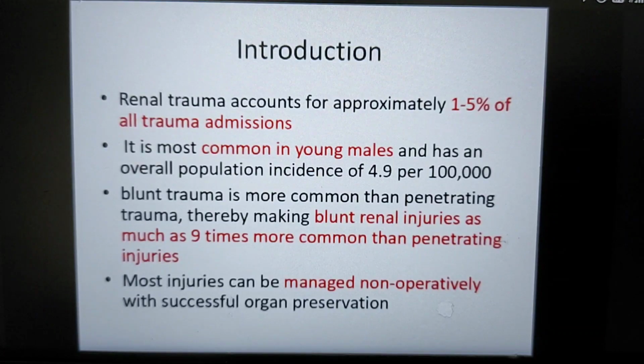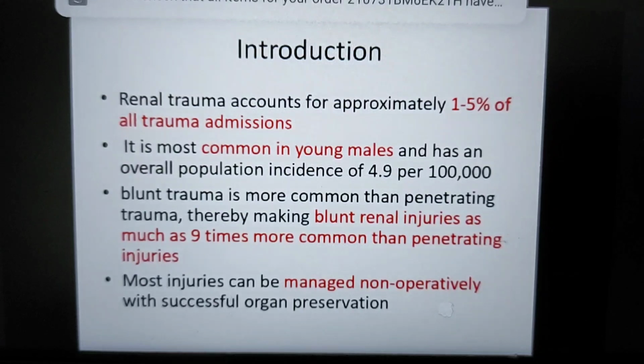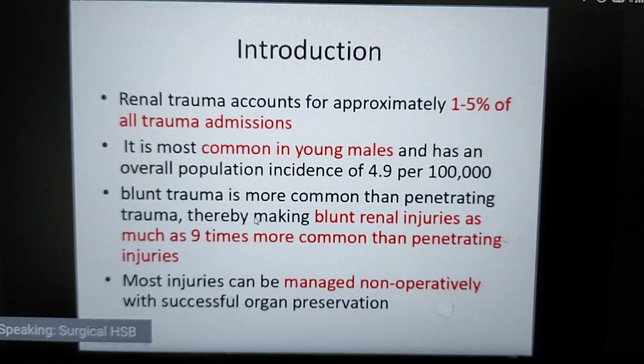Most of the time, blunt is more common compared to penetrating. It's 9 times more common. Most renal injuries are managed non-operatively. Next, I'll just quickly mention regarding the blunt trauma. Blunt injuries normally are caused from motor vehicle accidents, falls, sporting injuries, and also assaults.